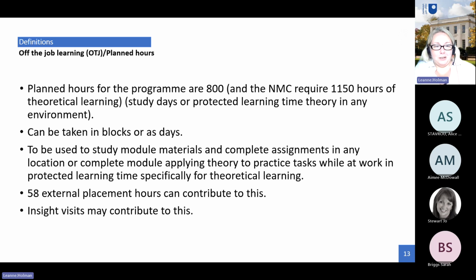So I spoke about this thing called off-the-job learning hours, or it can be called planned hours. Now, there are two strands to the programme, because it is an apprenticeship. So we've got the apprenticeship side of things, where there are various things which need to be met. And then you've got the NMC side of things. So again, there are requirements which need to be achieved, both in theory and in practice.